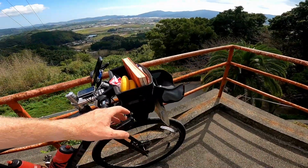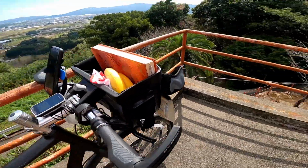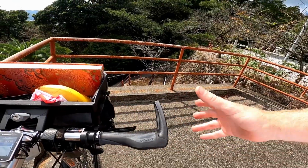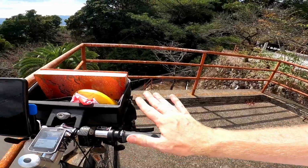And I upgraded to the bar ends, which just give you an extra position, right? You can put your hands here, you can put your hands here, you can do other things. Rather than staying in the one position all the time, being able to move does make a big difference, which is great.